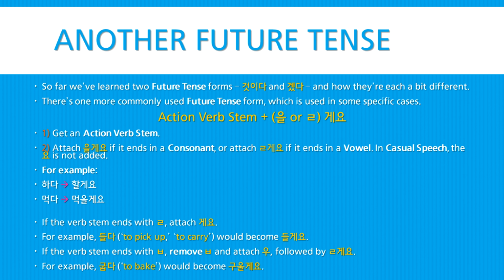If the verb stem ends with ㄹ, attach 게요. So the verb 들다, to pick up or to carry, would become 들게요. Or if the verb stem ends with ㅂ, remove the ㅂ and attach 우, as usual, followed by ㄹ and then 게요. For example, 굽다, to bake, would become 구울게요.